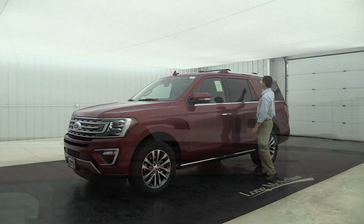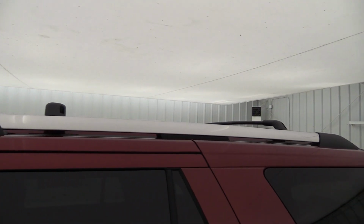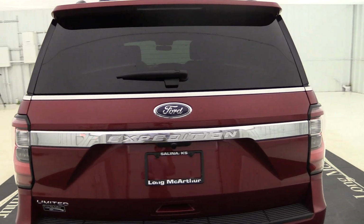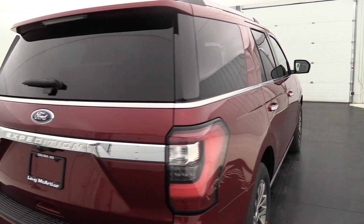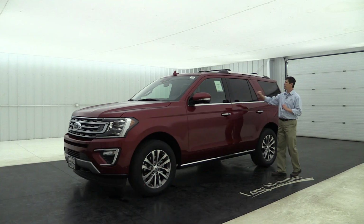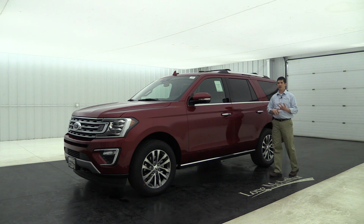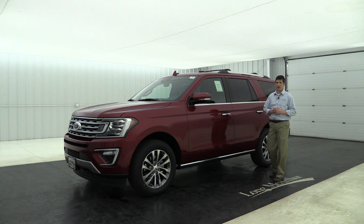Chrome accent roof rack rails over here, the side rails. Also, you're going to see the chrome accent on the belt line here. Also added to your body color door handles. And then, as we mentioned already, the power deployable boards. Privacy glass as well in these back windows. Includes these third row back windows. And then the back glass just keeps it cooler for those in the second and third row, but also looks real nice in the vehicle.